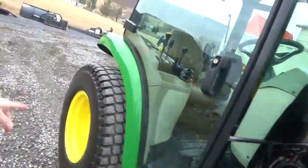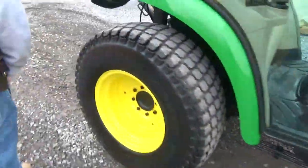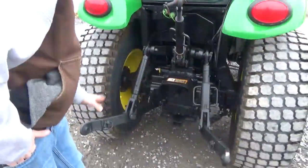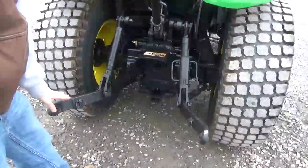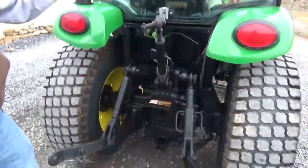It's not a brand new tractor, but it is a 3720 pre-emissions. We did paint the wheels, tires. Front tires are going to be about 45-50%. Rear tires are going to be 65%. They both match. I do have a three-point hitch material spreader that will go with this tractor if the person wants it. Three-point hitch, it's set up for it.